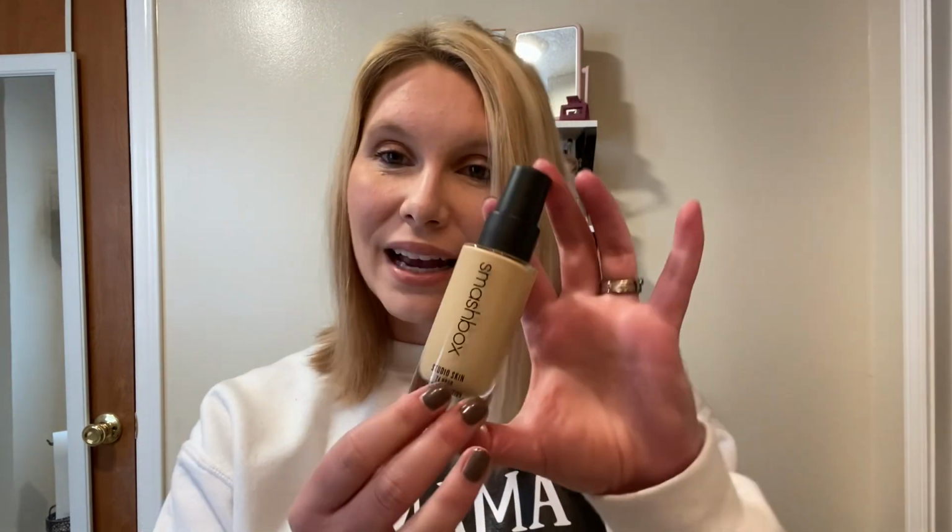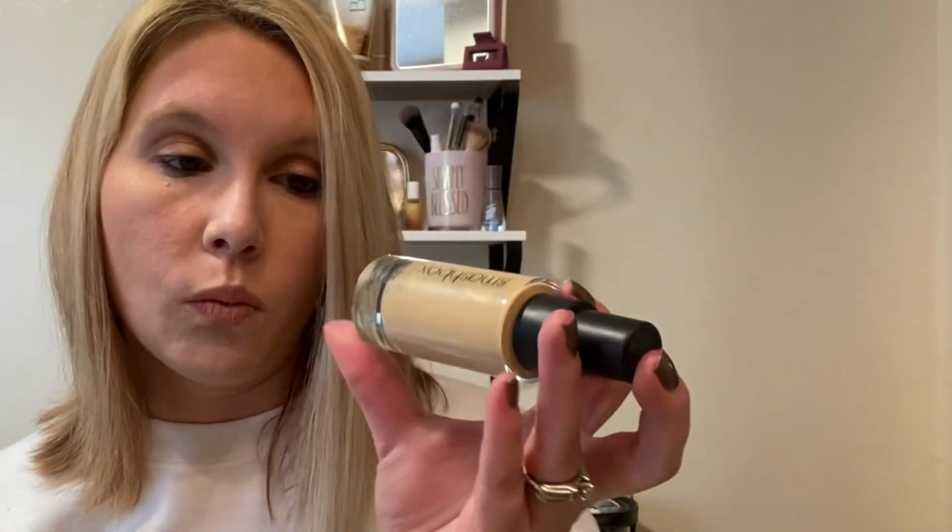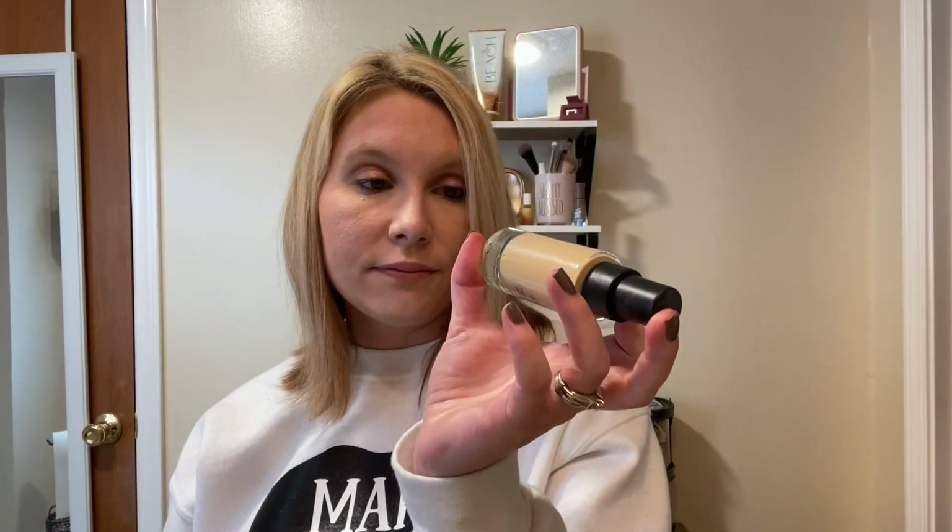So this is the Smashbox. And I really like this shade. This is the 1.1 Fair Light Neutral by Smashbox, and I think it's really good. It was really affordable foundation as well. I don't remember exactly how much it was, but it was not too expensive, and I got it when it was on sale, so that was another plus. But I think it's done really good.